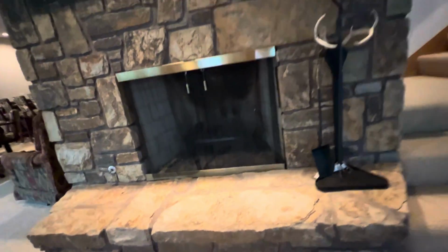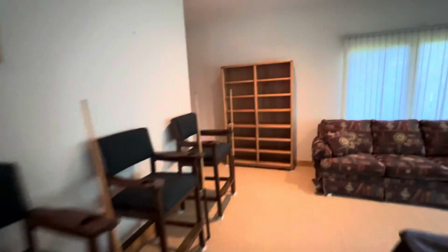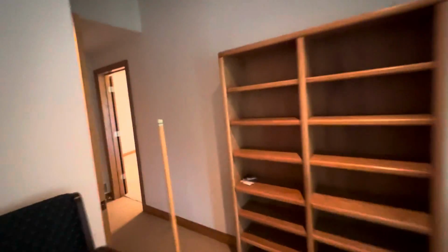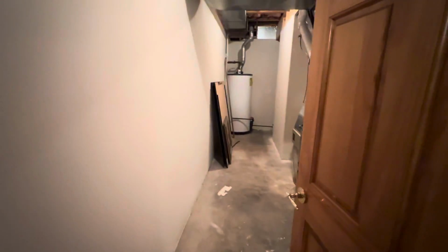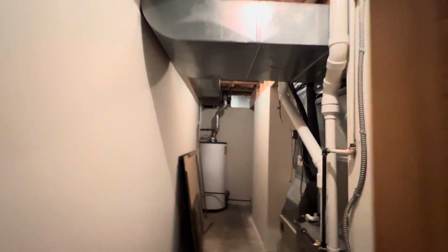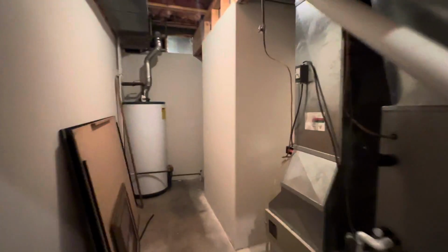Okay, the other ones are propane. I'm not sure if that's propane or wood burning. I'm gonna have to confirm that, so let me find out for sure. And then we've got a storage area under the stairs, which is nice. And this is actually another little storage space where your hot water heater is, your furnace.